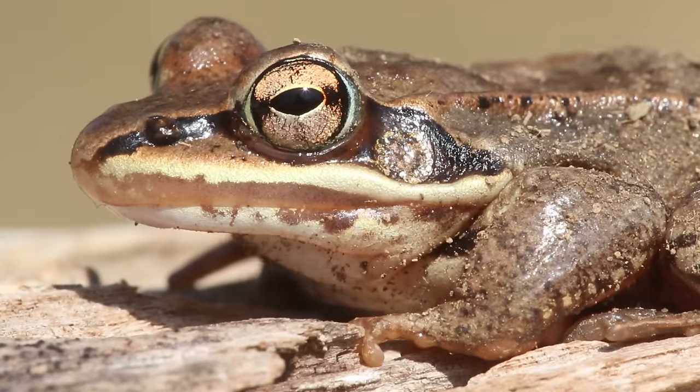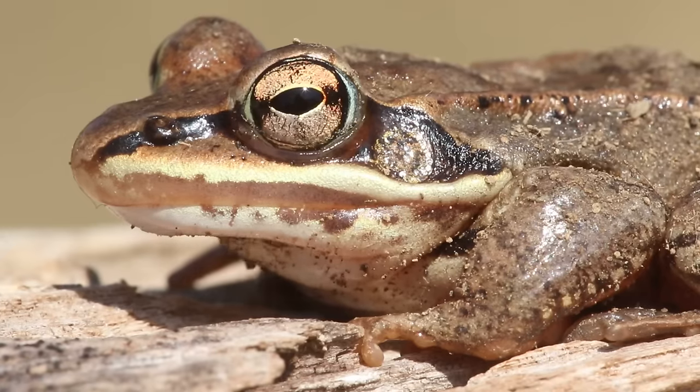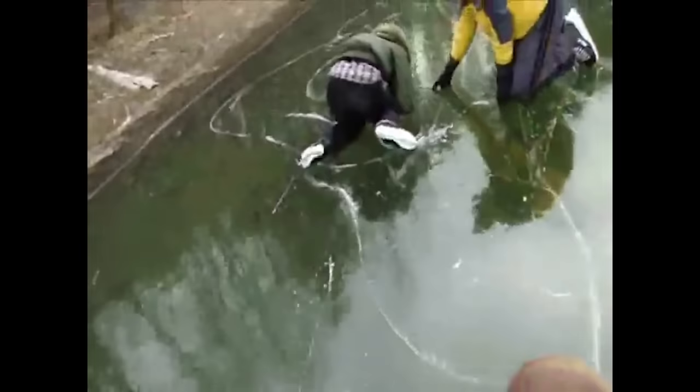Learning about this made me wonder, are there any other animals that have surprising ways of surviving the cold? Check this out. These kids were skating on a frozen pond when they noticed right under their feet a bunch of painted turtles resting in the water under the ice. What are they doing down there? And don't turtles have to come to the surface to breathe?